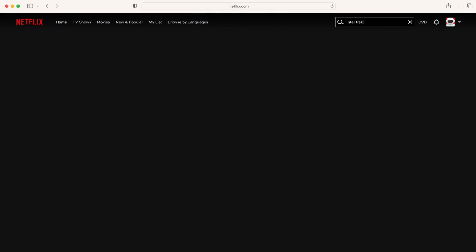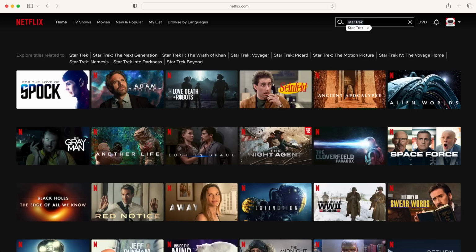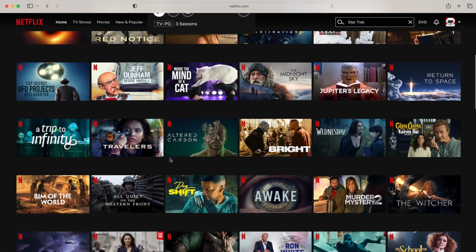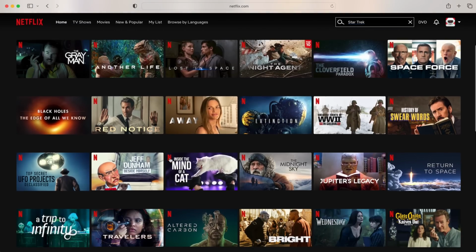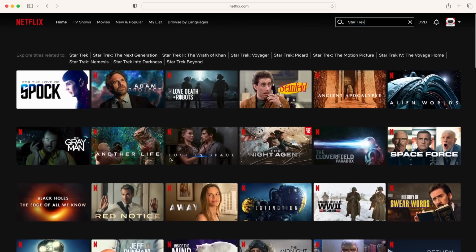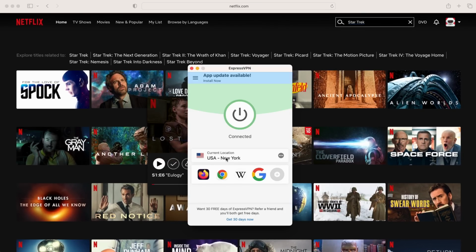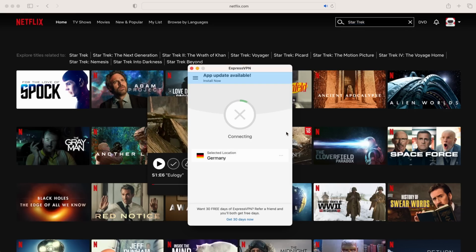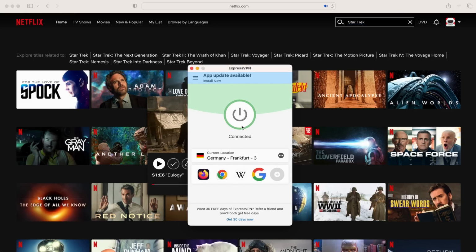I love Star Trek, and I noticed that in the United States, as you can see, there's no episodes for Star Trek. There's one movie about Spock, and that's it. Look, I'm scrolling through. I don't see anything else. But what if I wanted to watch Star Trek? Now, this is just an example. All you need to do, open up your ExpressVPN, change your location to another country. Let's just go to Germany for the fun of it. Let's see if Star Trek is available on Netflix if you are connected to the German server.